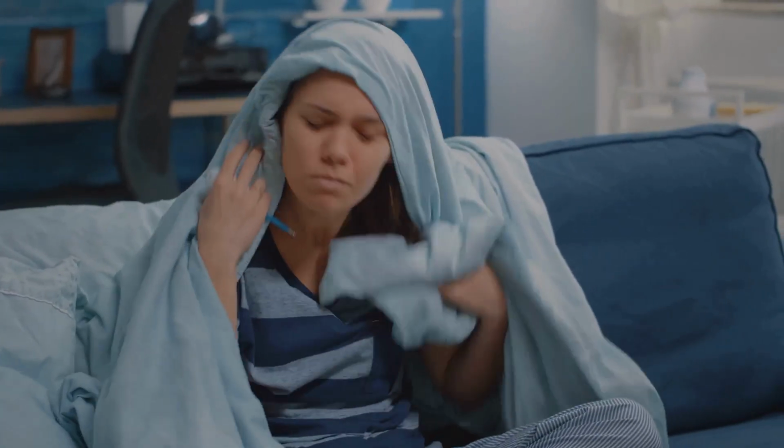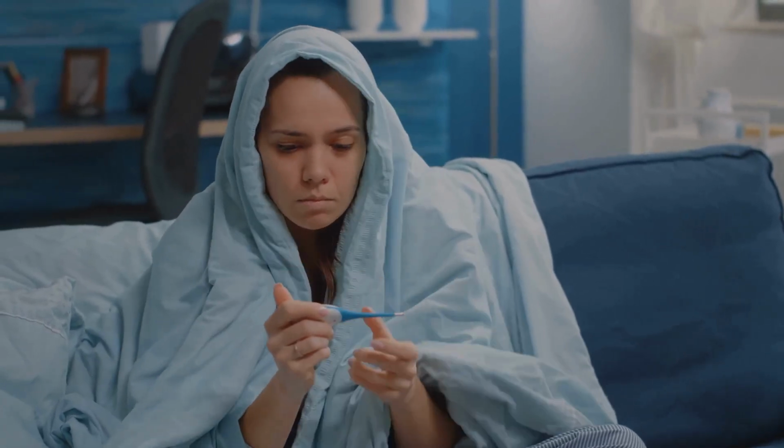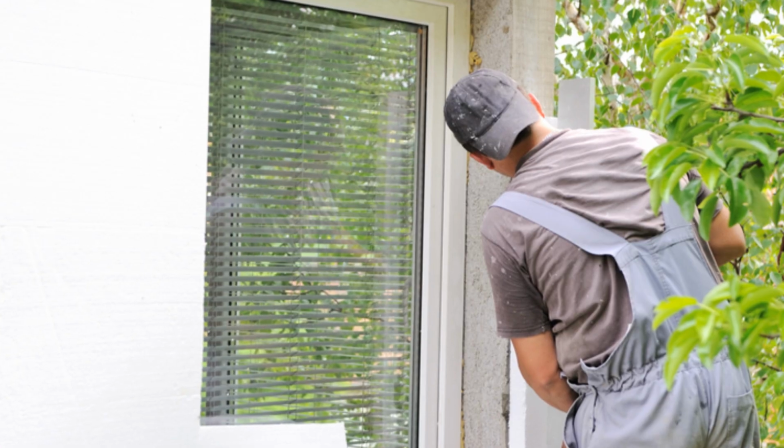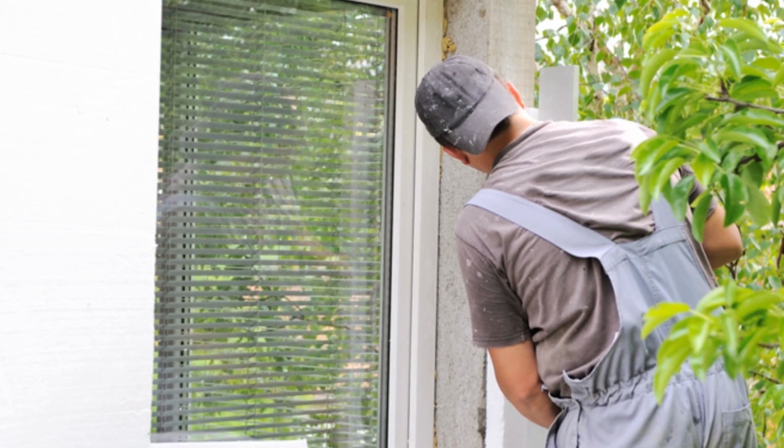Understanding reflectivity helps us create things like emergency blankets that reflect body heat and keep people warm. It's also important for designing energy-efficient windows that keep buildings cool in the summer.